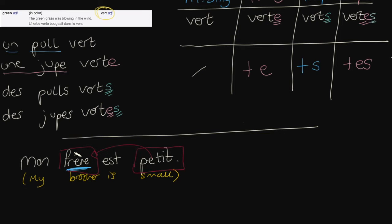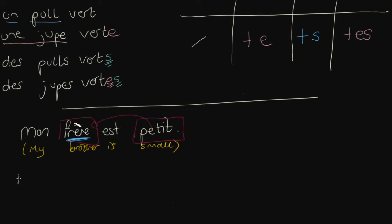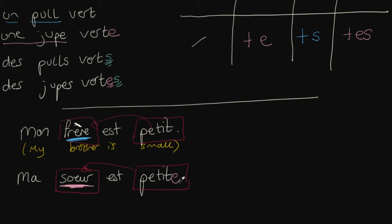But my sister's also small. Okay, so ma sœur est petit. Right, this isn't quite right though. What's my adjective? Petit. What's it describing? Sœur. What is sœur? Well, sœur is my sister, and that's a feminine noun. Une sœur, a sister, is feminine. Okay, so what do I have to add on to my adjective here? Well, feminine singular, we add on an e. So you have to say, all right, ma sœur est petite.